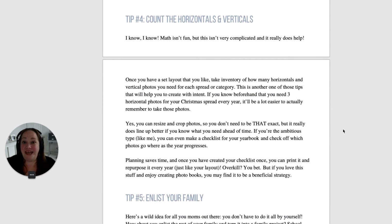My fourth tip is to count the number of horizontal and vertical photos that you need in your layout. And I know, math isn't that much fun, at least not in my opinion, but it's really not that complicated to do, and it really does help. So once you've set a layout that you like, take inventory of how many horizontal photos and how many vertical photos you need for each spread or category. So this is another one of those things that will help you create beautiful books with intent. So if you know beforehand that you need 3 horizontal photos for your Christmas spread every year, then it'll be a lot easier to actually remember to take those photos.